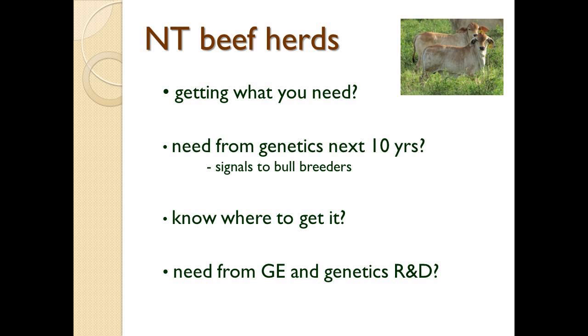If you want genetics that do a certain job, temperament, growth rate, weaning rate, etc., do you know where to go to get it? And it's important that we also understand what you need from genetic evaluation in the territory. What are the traits that are important to you? What are the limitations? I'm going to be here for the rest of the conference tonight, so if anyone says this is where the limitations are, I'd be glad to take that back.